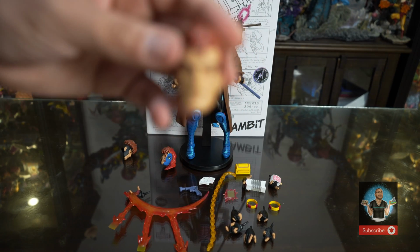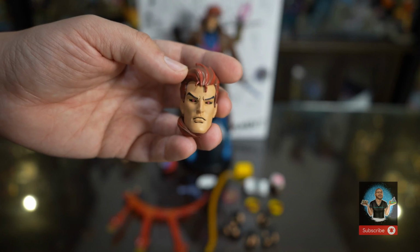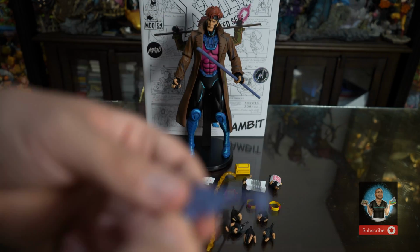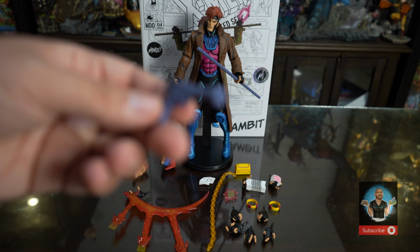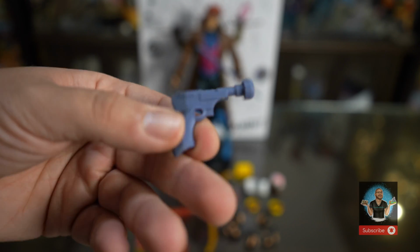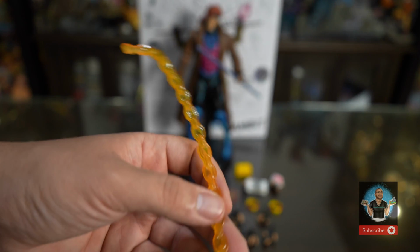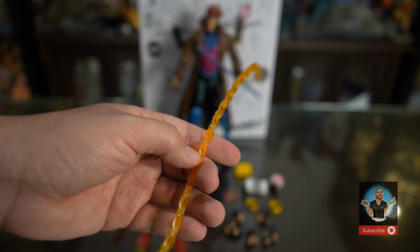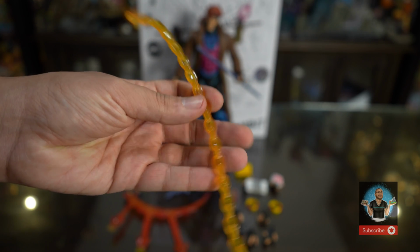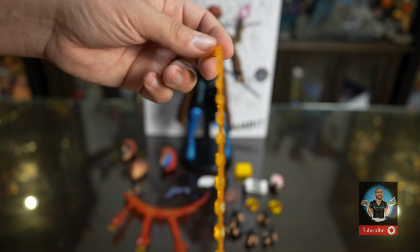Trying to focus in here. There we go. So that's that. You do get this, Mystique's gun, like laser gun or pistol. So you do get this. That's pretty rad. You are going to get him holding onto this chain where he's starting to use his kinetic ability to engulf it and then light it, which I thought was pretty rad as well.